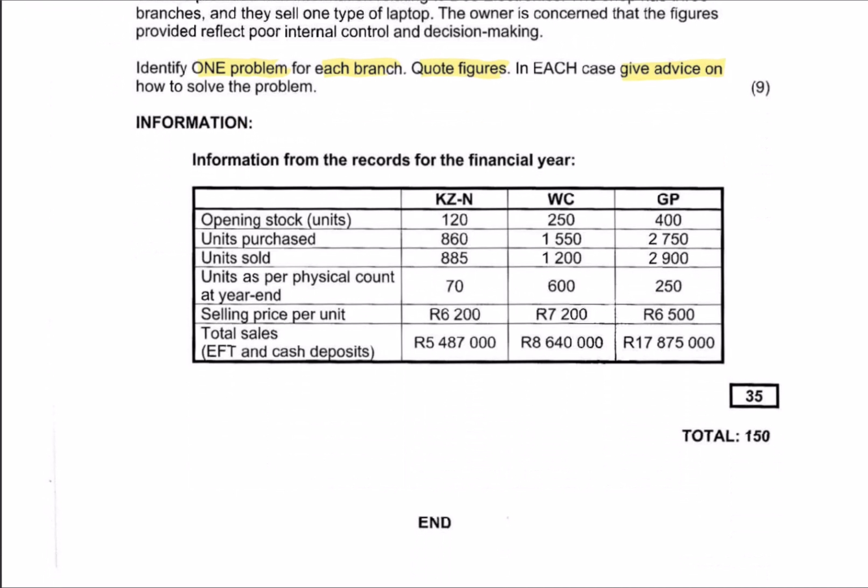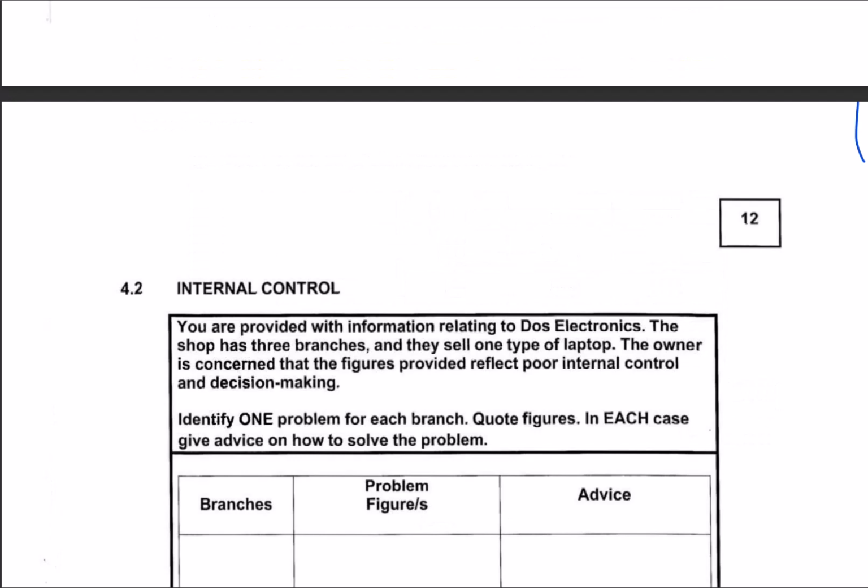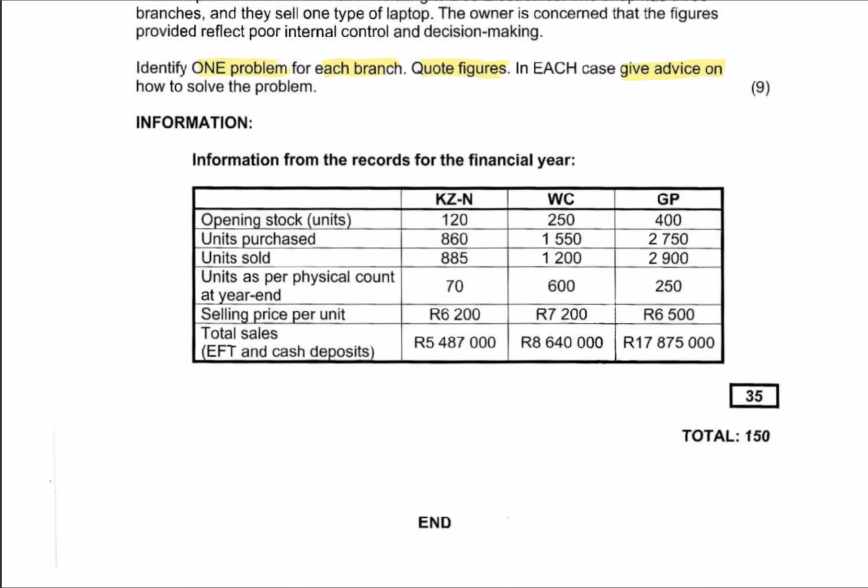Right, then the information we have: KwaZulu-Natal, Western Cape, and Gauteng. We've got opening stock, units purchased, units sold, units as per fiscal count at the end of the year, then selling price per unit, then total sales, EFT and cash deposits. Right, okay, let's look at answering the question. First you need to identify one problem for each branch, quote figures, then in each give advice, right?